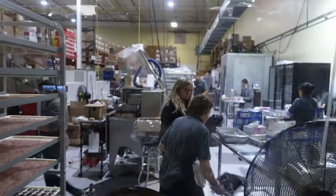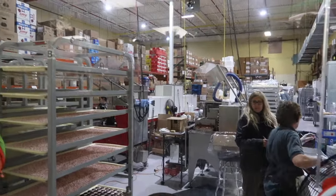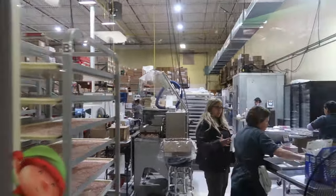And here we are with the behind the scenes look at David Bradley Chocolate Factory. And I think we're getting a sneak peek back there. I'm kind of excited. What's the matter?